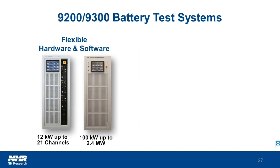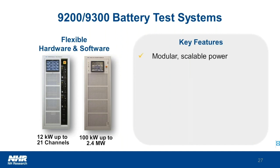The NH Research solution for battery testing is either our 9200 or our 9300 system. They're both modular and scalable solutions that cover low power to high power. They give a very wide operating envelope per module, a wide range of constant power usage. The 9200 is a 12 kilowatt building block that can go up to hundreds of kilowatts, or the 9300 is now a 100 kilowatt building block that goes all the way up to 2.4 megawatt.